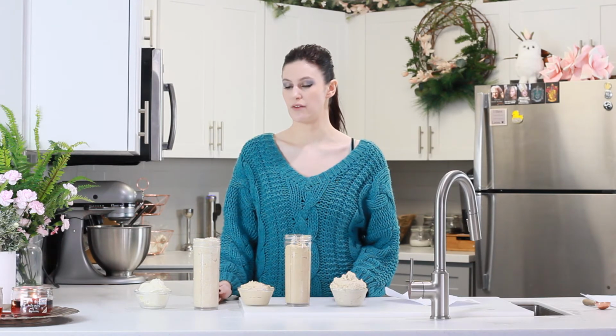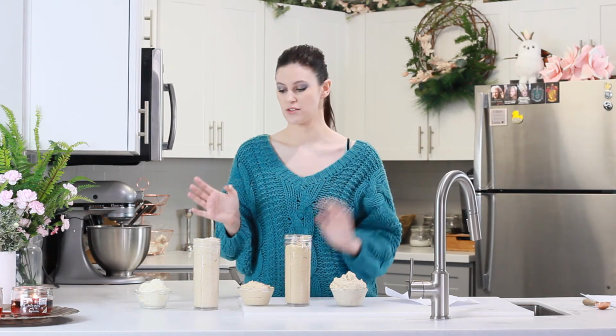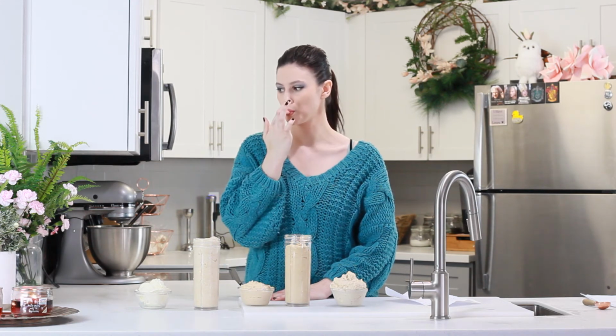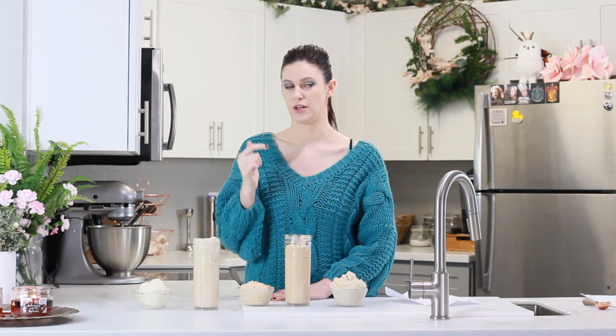It's very light. I can't taste the cashews. It doesn't really have any highlighted flavors. There's no apple cider vinegar or advanced cashew taste or anything like that. Let me take another taste. Definitely getting maple syrup and vanilla.